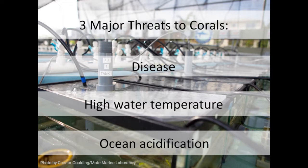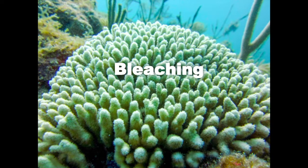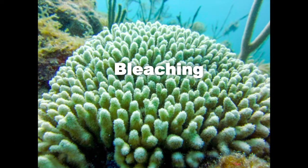In last week's lesson, we covered what happens to corals as oceans become more acidic. Corals have a special symbiotic relationship with the photosynthetic algae living within their tissues. This algae is actually where corals get their color from. Without it, we would see through the clear coral tissue to the white skeleton underneath, like we're seeing in this picture. When corals are stressed due to elevated temperatures, corals will expel this algae from their tissues, causing the coral to look white or bleached.